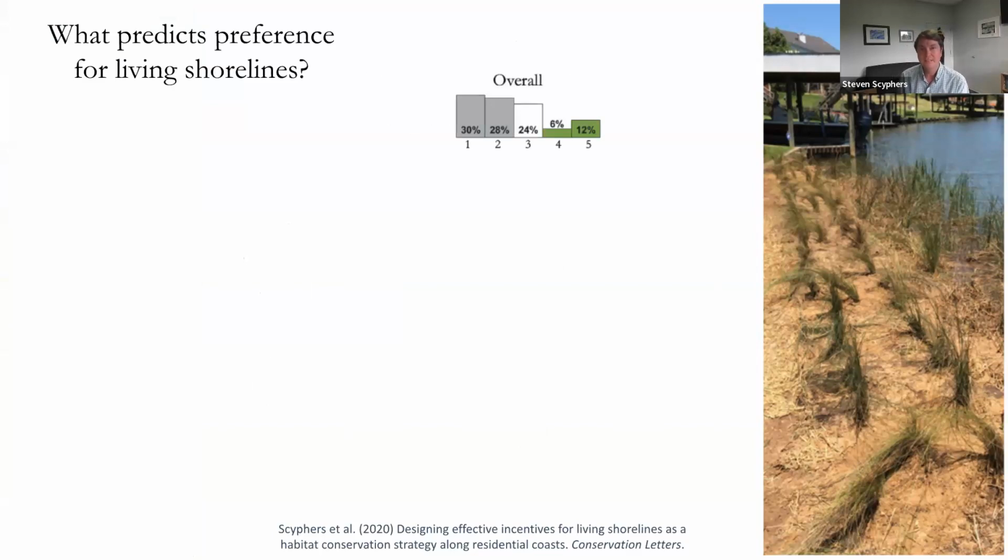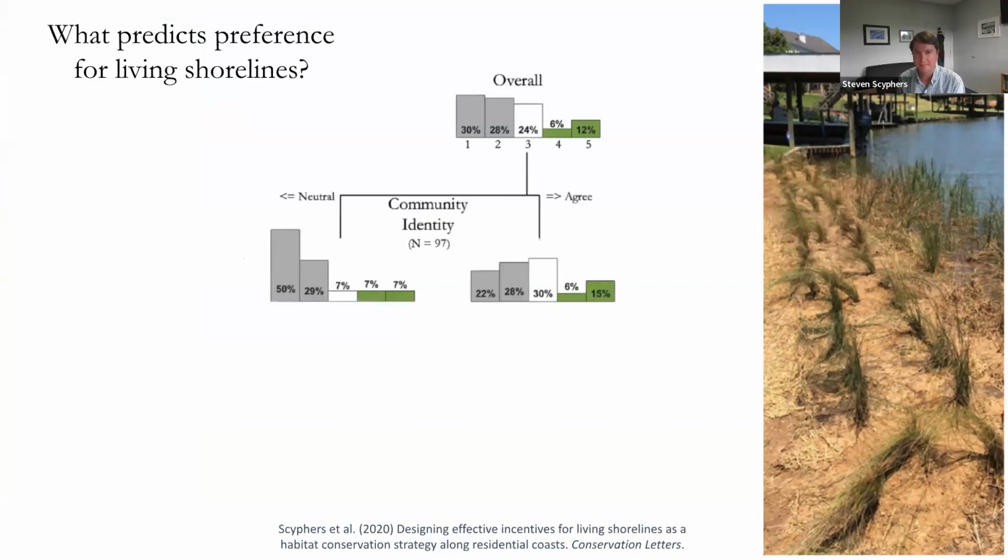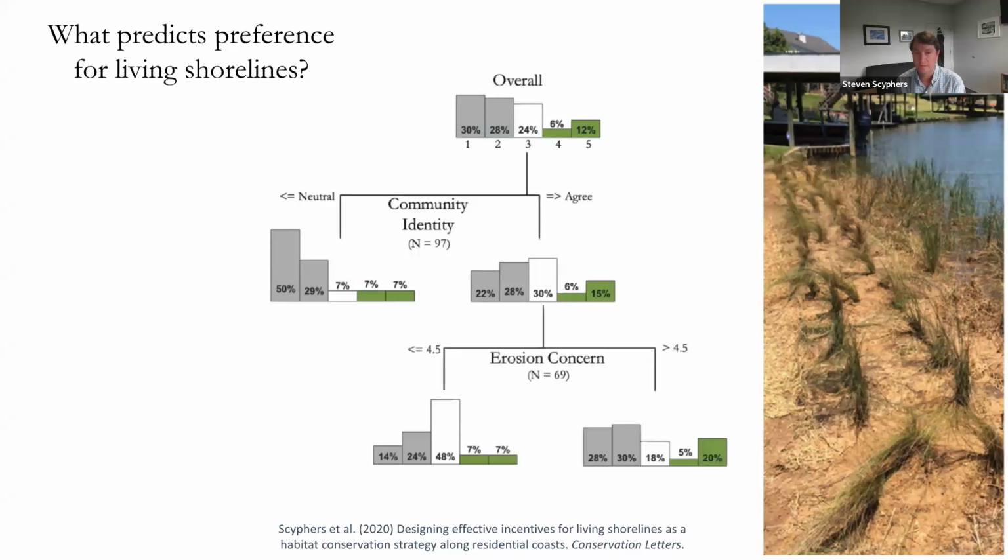So if you partition this out, essentially we said 18% were likely. We asked this likelihood from very unlikely, which is your 1, to very likely, which is your 5 here. The middle 24% is the 3. We used the same type of tree analysis to partition it here, but we took a little bit more of a sociological approach and asked people some other questions. One that turned out to be very important was if people felt like natural shorelines were important for their community's identity, if it was important to the way that they experience nature, then they were about twice as likely, almost 3 times as likely for some categories, to be more supportive of living shorelines.